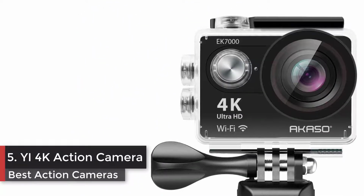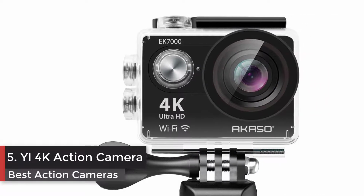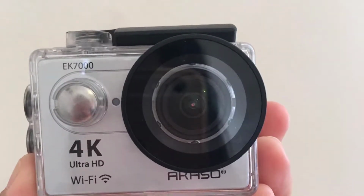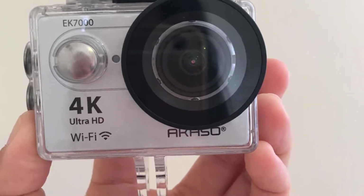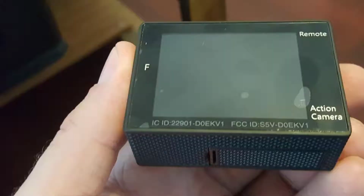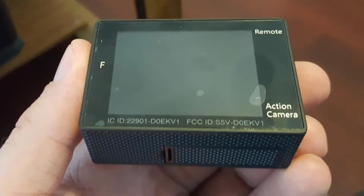Number 3. Akaso EK7000 4K Wi-Fi Sports Action Camera. 4K Ultra HD Action Camera. Professional 4K 25 fps and 2.7K 30 fps video with 12 MP photos at up to 30 frames per second for incredible photos, which is 4 times the resolution of traditional HD cameras.